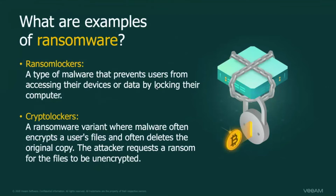Crypto lockers meaning the data itself is actually encrypted, and user files and so on and so forth are potentially deleted, and they're not returned until the ransom is paid. Ransom lockers, of course, is another nefarious software piece where you lose access to your systems until you pay the ransom to gain access back, both of which are bad.